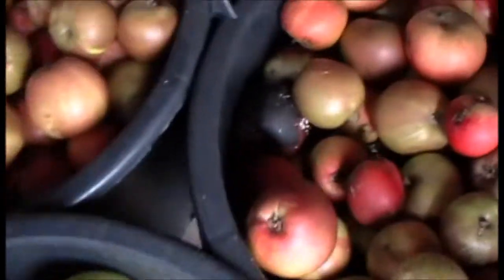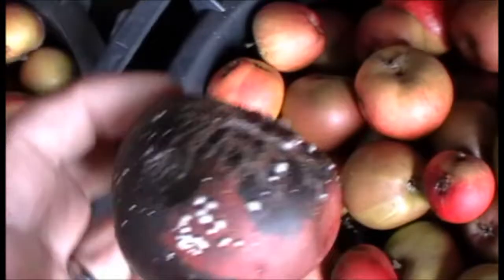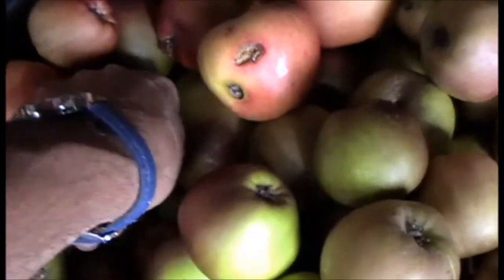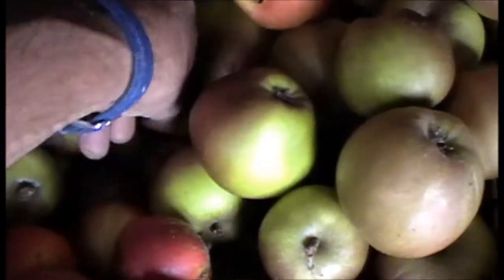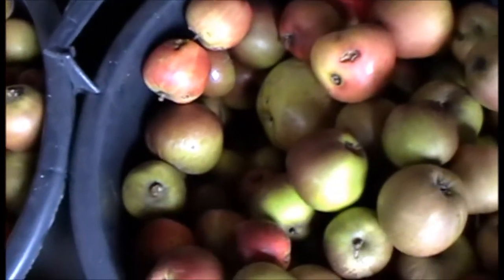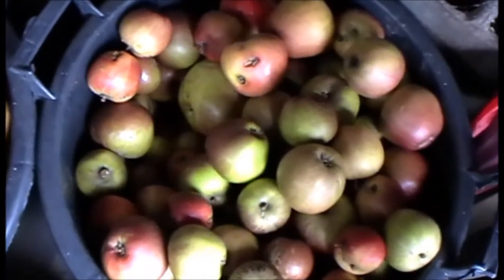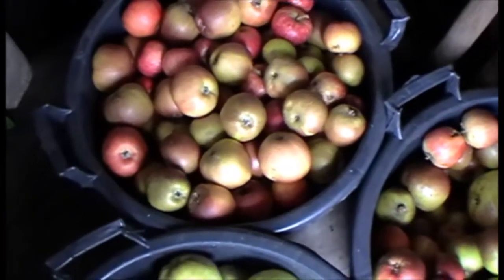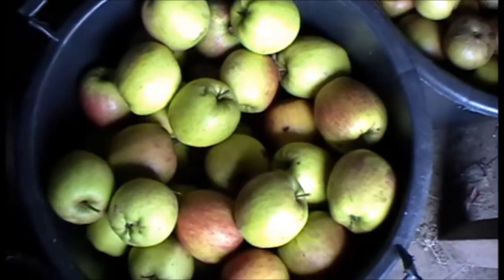So I'm just having a quick look now. There's one there, look. That's gone. One there. That's gone. See another one down here. That's gone. Sort of having a quick skirmish through. Another one there. Anyway, you get the drift. I'm just trying to remove anything like that. One apple spoils the barrel, isn't it? Or they used to say. But these are all going for cider. Right, let's move on.